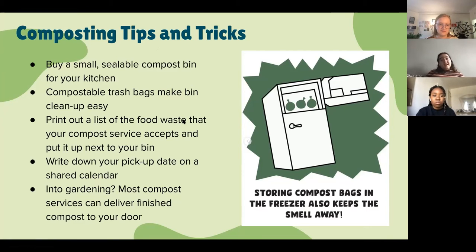And if you're into gardening in your backyard, most compost services can deliver compost right back to your door later on, which is kind of fun to see your food waste become compost later on. And also, our best tip is that storing compost bags in the freezer helps keep the smell away and helps with the rot.